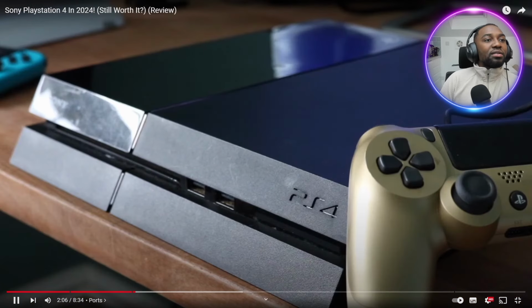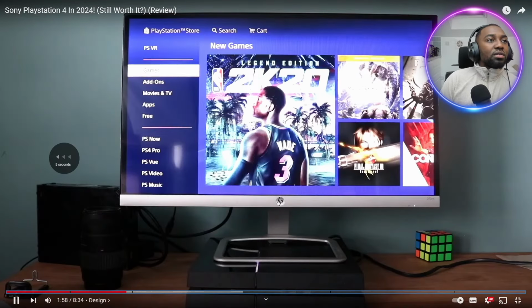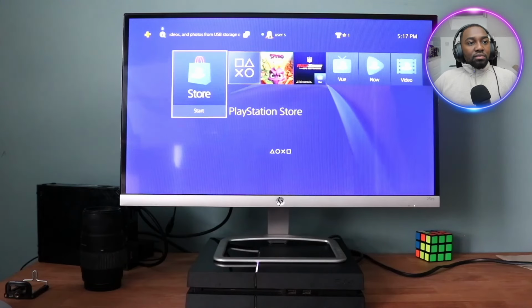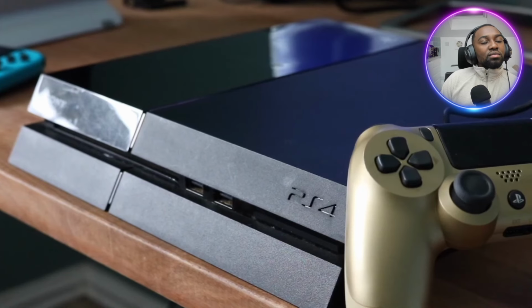Then you were getting that eject button on the front as well, which was really, really cool. On the sides, you weren't really getting anything super crazy, which was super nice. I didn't mind that. It was a very minimalistic looking console.